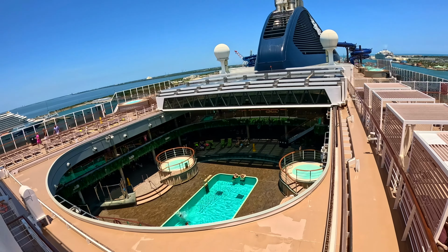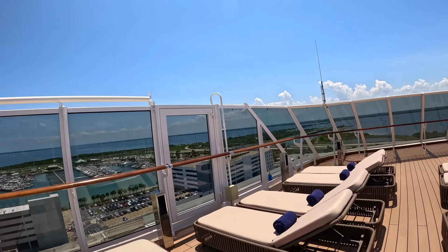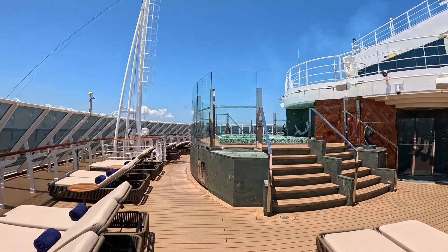If they have a cruise ship that's maybe half or two-thirds full and a quarter of their high end cabins are unbooked, they're going to move people into those, and they're going to do it even before you set sail.